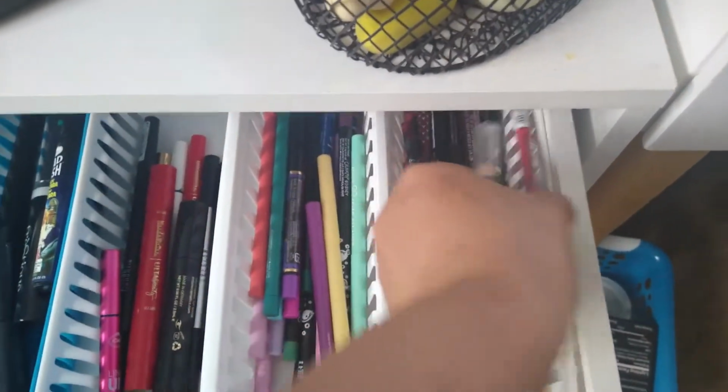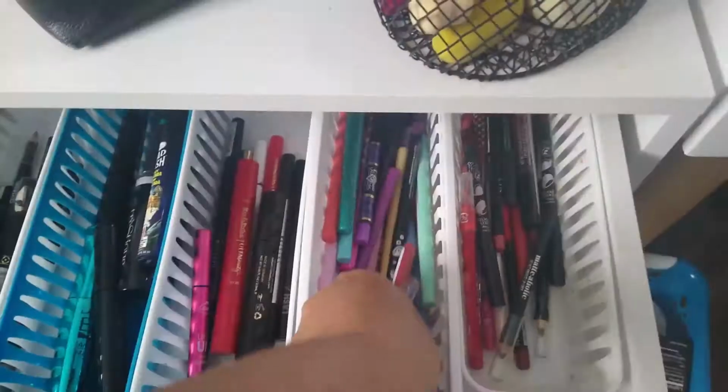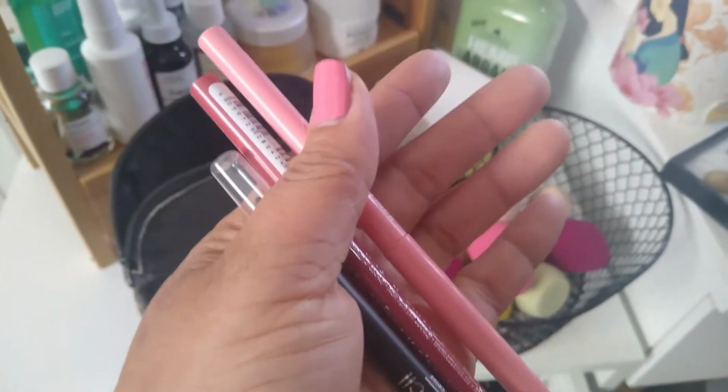I'm going to go ahead and grab this one. This is the Essence Soft Precise. This is a newer product, but I do want to go ahead and try that. I think I'm going to pull this Colourpop liner in Coral Reef. That's going to be my lower waterline shade.